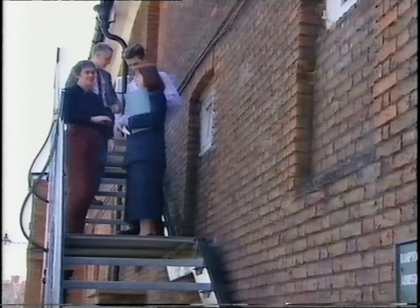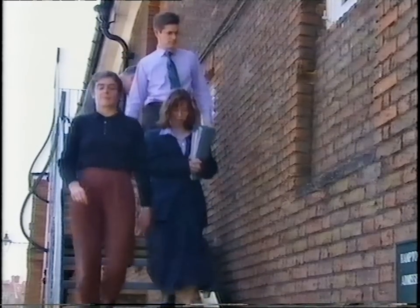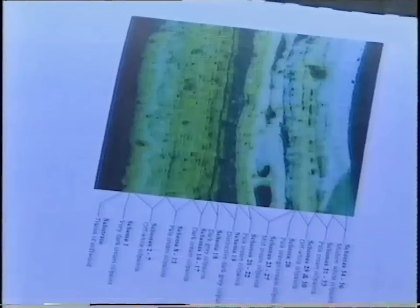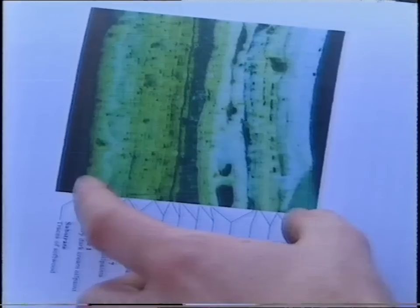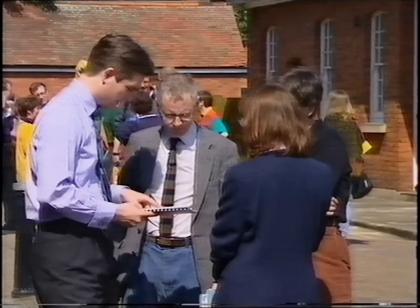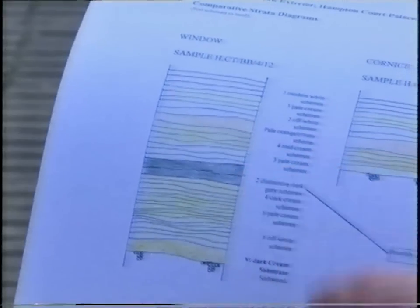A team of English Heritage inspectors has turned up to judge the body of evidence assembled by Jonathan. We found a fairly early window that showed us 36 schemes of paint. Now, when we received the report, they provide us with photographs and a diagram of the paint layers. Most of those are off-white or cream, and it shows us quite a good range and quite a clear series of paint layers.